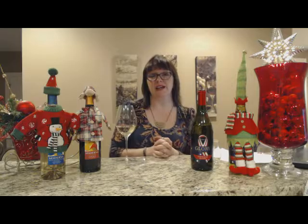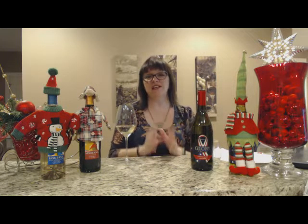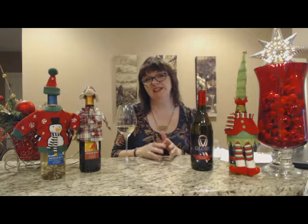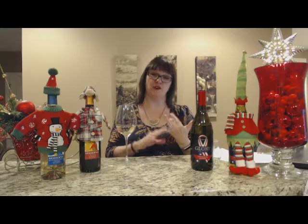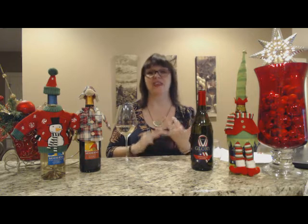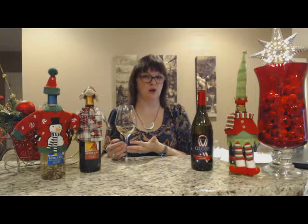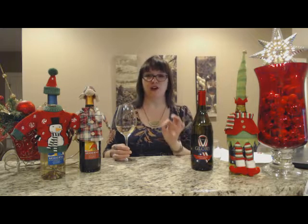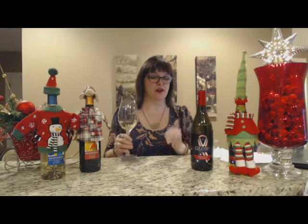So it originated in France, as do a lot of the grapes that are out there. And one of the places that it really shines in France is in the Loire Valley. In fact, if you have something called a Vouvray, that is a wine from the Loire Valley that's based on the Chenin Blanc grape. And Blanc in French simply means white, and so this is the Chenin white grape.